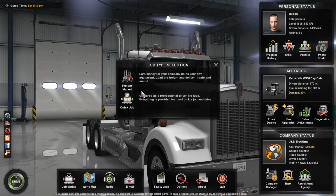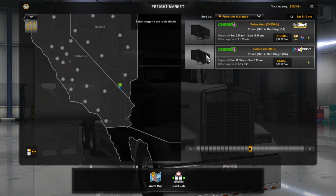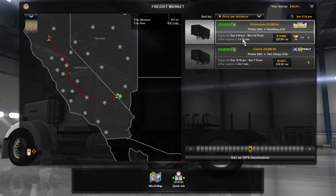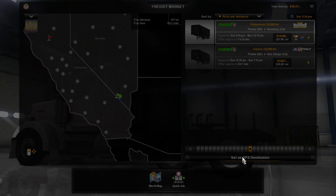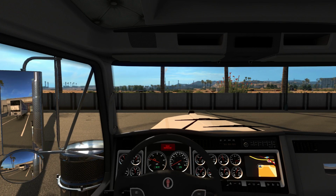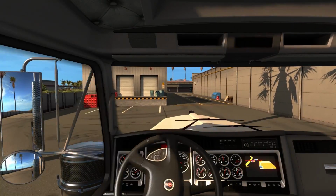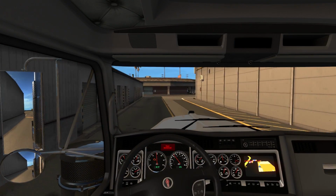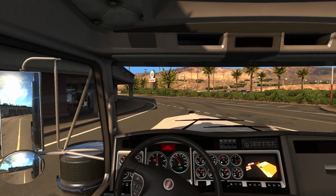But what I'm going to do real quick, before we go repair our truck, which is definitely something we're going to need to do, I'm going to double check that this run, which expires in an hour, is still available, which is very nice. So we can attempt to go pick up this load, which is what we're going to do right now. Parking brake off. Let's kind of book it a little bit, just because I want to be able to get to this trailer, because I would love to do this $20,000 run to Reading.